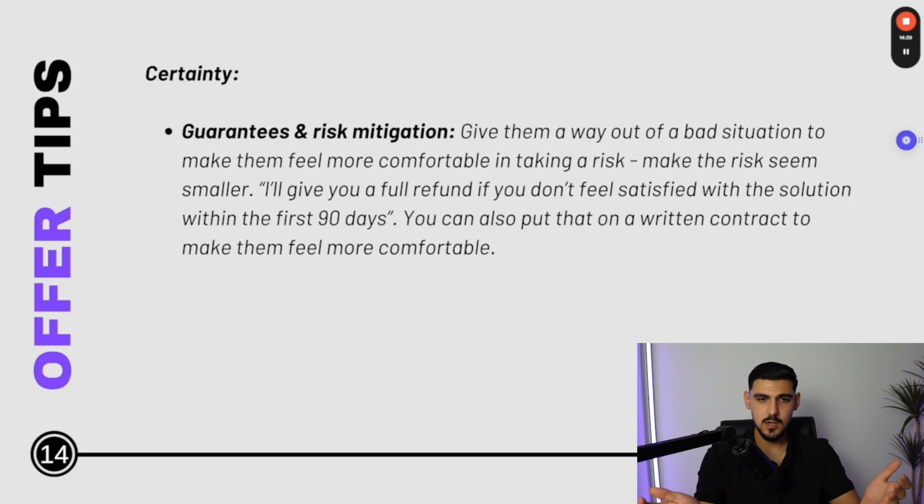So a guarantee that you can use is, I'll give you a full refund if you don't feel satisfied with the solution within the first 90 days. And you can also put that on a written contract to make them feel even more comfortable. And if you're worried about the fact that you might have a lot of people asking for that refund since you stated it in the contract, what I found out over the past 5-6 years I've been running different online businesses as an entrepreneur is that if people see that you're truly interested in helping them, you're genuinely trying, you're reaching out to them, there's communication between you, you're making tweaks, you're delivering things on time, even if they're not getting the results that you promised them, they're not going to go ahead and ask for a refund because they believe that there's still a chance.